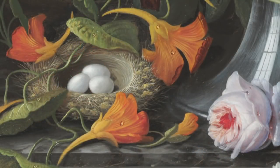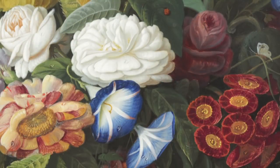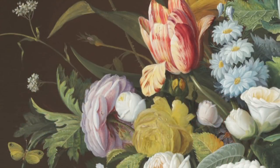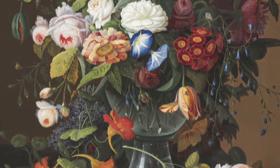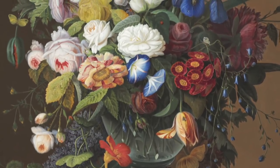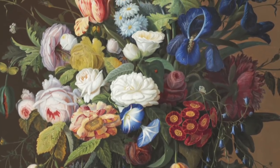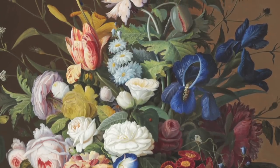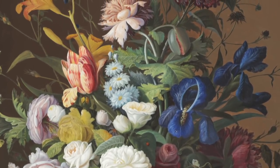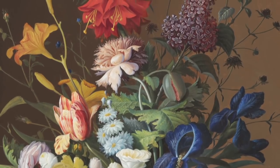We think that Roesen worked from different samples, that he collected flowers or he worked from a book that had different kinds of images of flowers in it, and then created these arrangements. He compressed them and compiled them and arranged them and got them the way that he wanted. He would use different colors of different flowers at different times, and he would create these incredibly lavish scenes. Maybe he needed a little blue, maybe he needed a little purple up there. He would move the flowers around to create a satisfying composition.